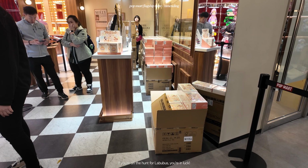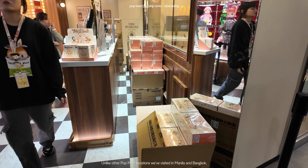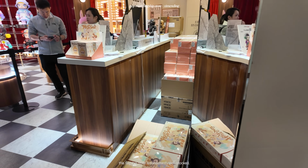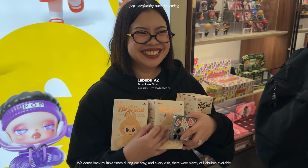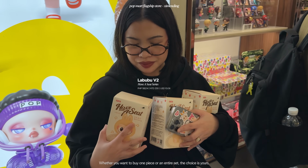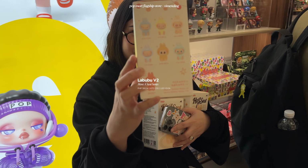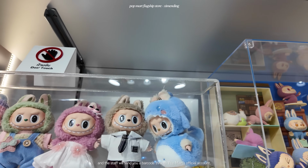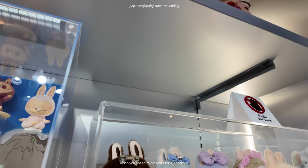If you're on the hunt for Labubus, you're in luck. This store is an absolute goldmine for them. Unlike other Pop Mart locations we've visited in Manila and Bangkok, this flagship store is consistently well stocked. We came back multiple times during our stay, and every visit there are plenty of Labubus available. Best of all, there are no purchase limits here. Whether you want to buy a piece or an entire set, the choice is yours. Simply download the Line or Facebook Messenger app, and the staff will send you a barcode through Pop Mart's official account, which you'll need to present during checkout.